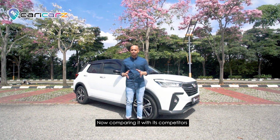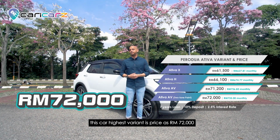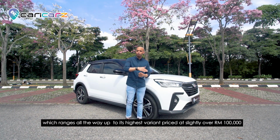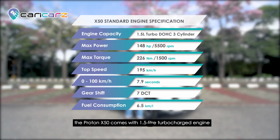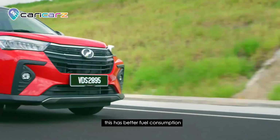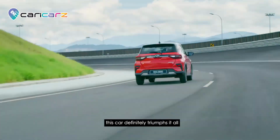Now comparing it with its competitors, you know that this car is obviously compared to the Proton X50, even though you're comparing apples to oranges. This car's highest variant is priced at 72,000 ringgit. For the Proton X50, the base variant is about 79,000 ringgit, which ranges all the way up to its highest variant, priced at slightly over 100,000 ringgit. Now looking more at its specs, this car comes with a 1.0-litre turbocharged engine. The Proton X50 comes with a 1.5-litre turbocharged engine. Obviously, maybe because of its engine capacity, this has better fuel consumption. If you are looking for something more for city driving and size is not a problem for you, this car definitely triumphs it all.